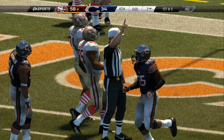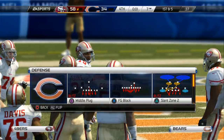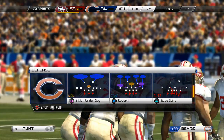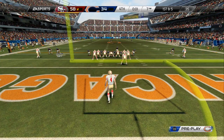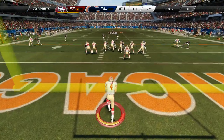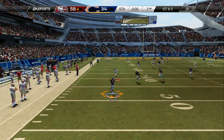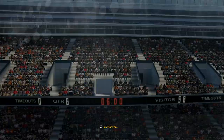Still first down. Andy Lee will be punting this one. That's a tackle at the 48. That's it. This game is over.